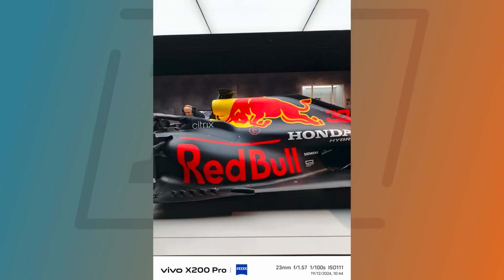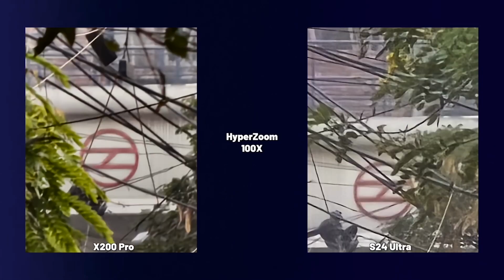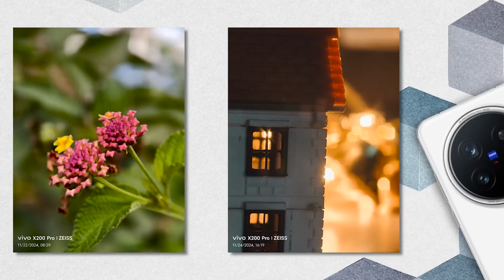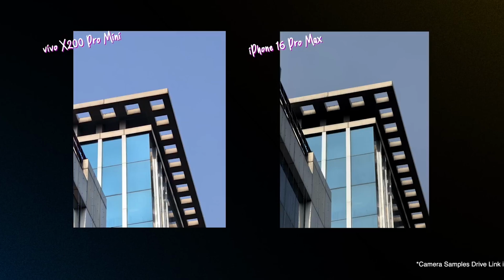The zoom capabilities of the Vivo X200 Pro are nothing short of extraordinary. I tested it during a live event, capturing a video from the very back of the hall. Even when zoomed all the way in, the details remain crystal clear, with no pixelation or loss of quality. This is thanks to the impressive 3.7 times optical zoom and 100 times hyper zoom, which make long-distance shots not only possible, but stunningly detailed.